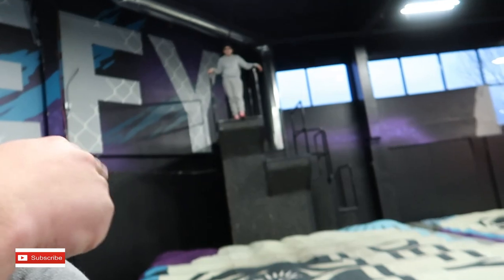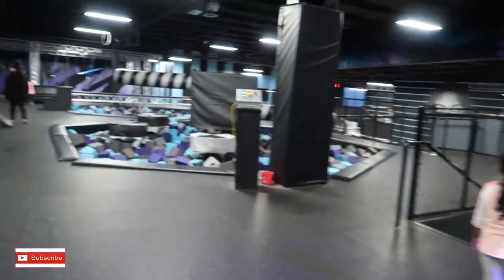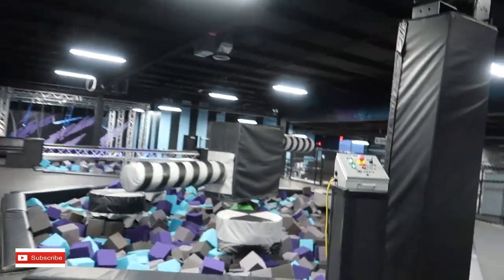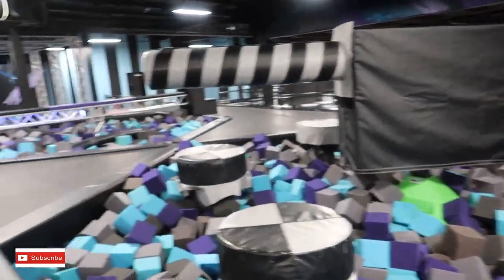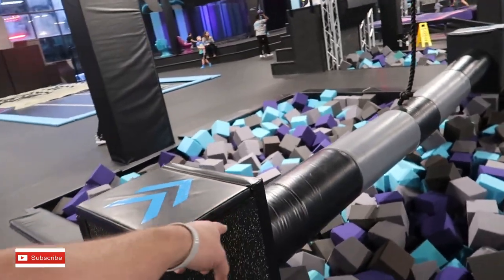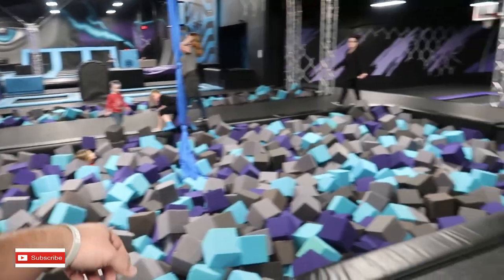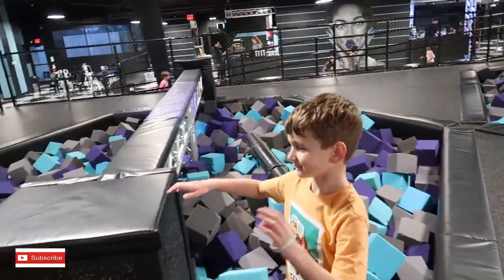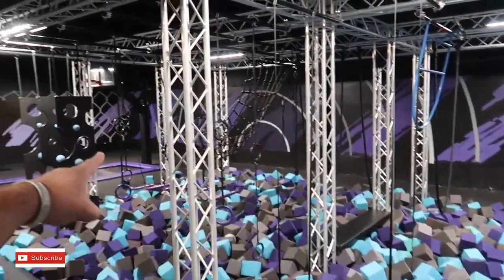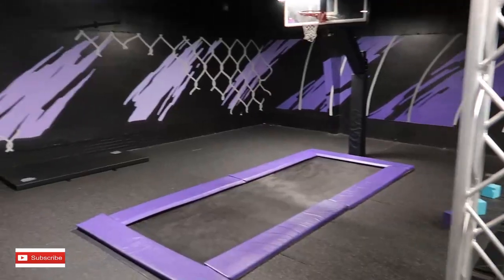All right, we got the drop tower right there. The spin-a-rooney. What else is over here, mister? Ooh, I like the way it's set up here compared to the one we have. And then there's the balance beam. Look at that, you love that one. And then ropes. My favorite one right here is the battle. I'm gonna battle you in a bit. We have the ninja course, but a bit different. I like the way it's set up here.